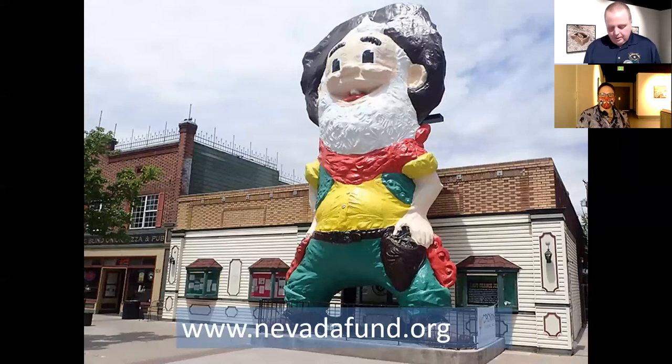Now, in 2014, the new owners of the Nugget decided to make some renovations to the exterior of the building, and they decided to donate Last Chance Joe to the city and the museum, and that really kick-started a big community effort to move Last Chance Joe to his new location in front of the museum.